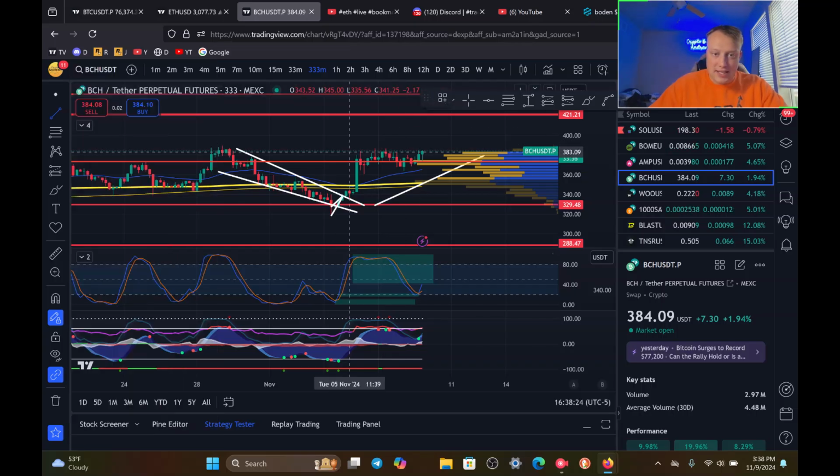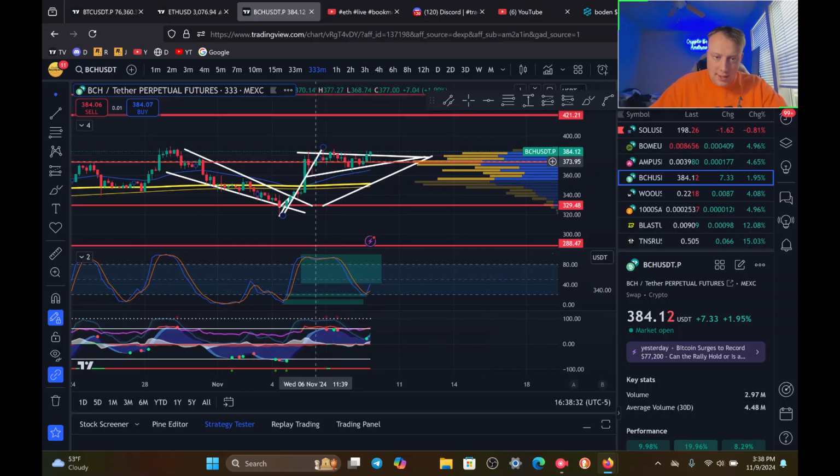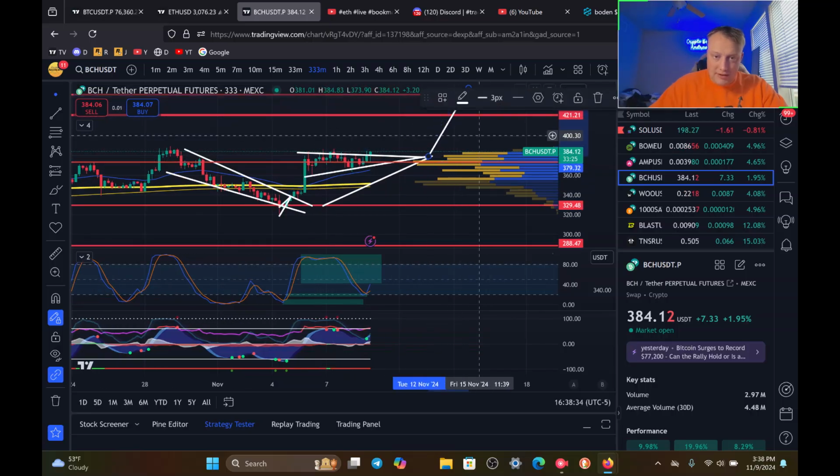BCH is actually looking good here. You had this falling wedge, you pumped to the upside, and now you have this bull pennant forming on BCH. So to me, BCH actually doesn't look horrible.